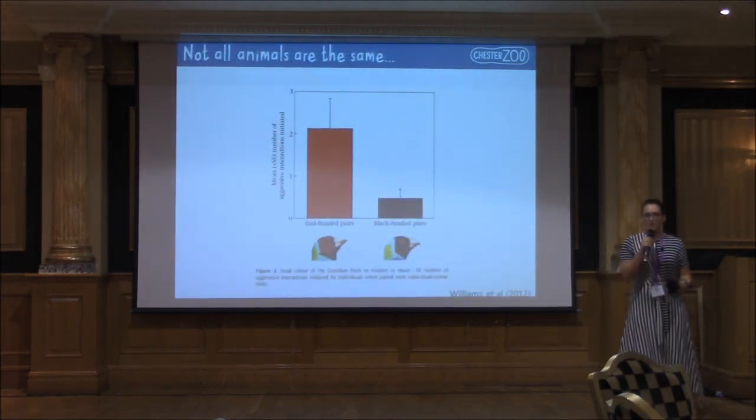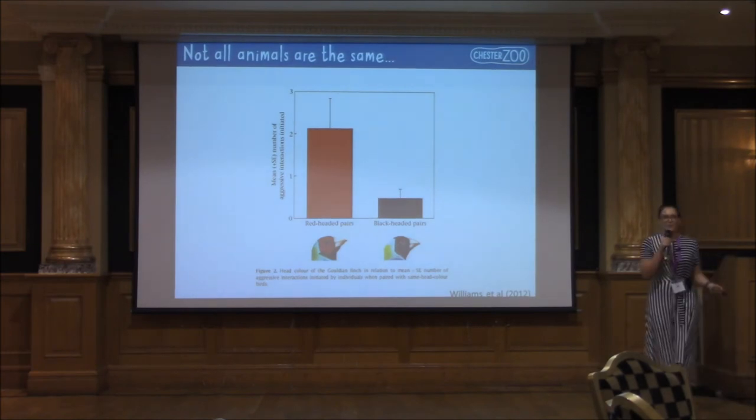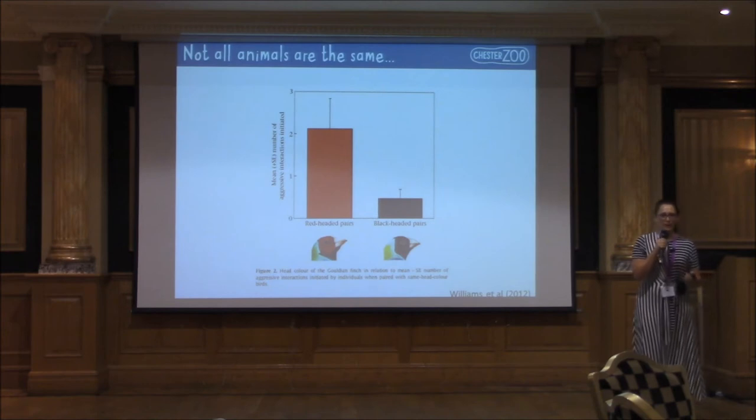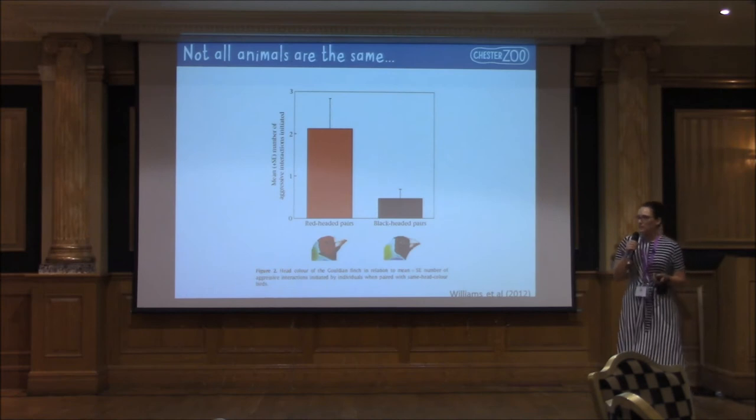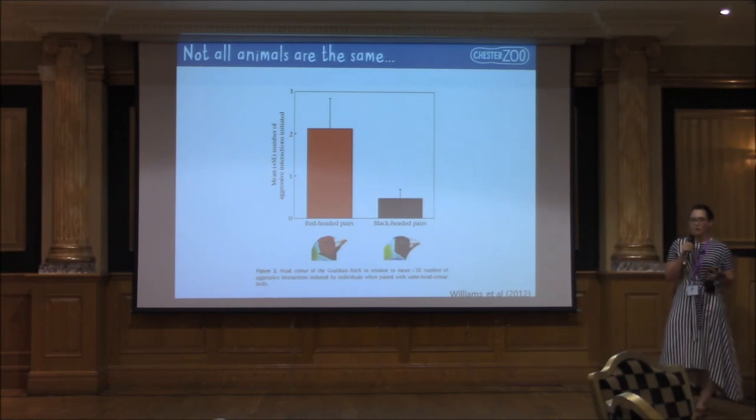So, I'm just going to touch a little bit on some work I did for my PhD, insofar as not all animals are the same. This might sound obvious to you guys, especially if anyone's had pets in their lives, you know that one animal is not the same as another animal. But actually, scientists really only grasped this fact, especially in behavioral ecology, not that long ago.